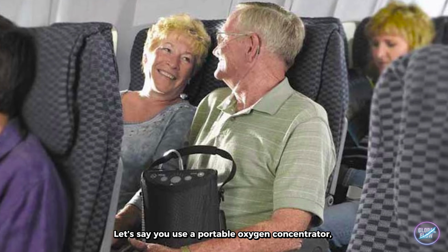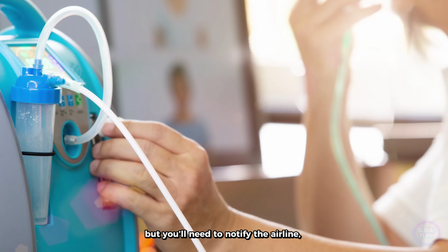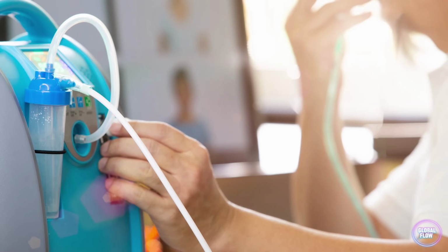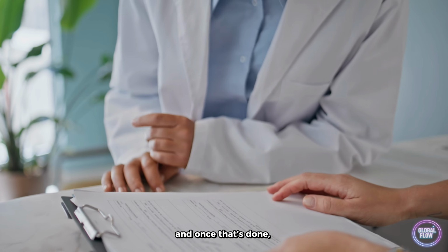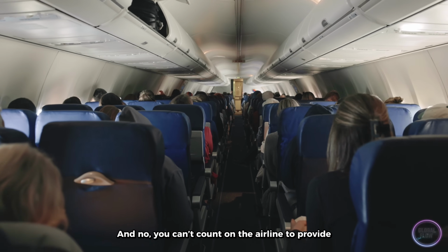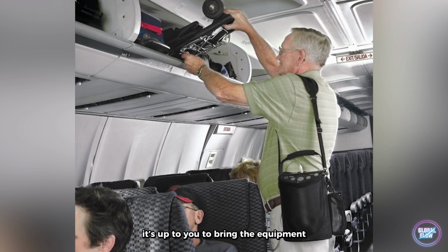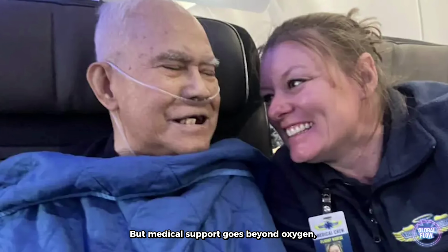Let's say you use a portable oxygen concentrator. You're allowed to bring it on board, but you'll need to notify the airline at least 48 hours ahead so they can approve the device and make any needed arrangements. Most airlines have a form for your doctor to fill out, and once that's done, they'll usually clear you to fly with it. And no, you can't count on the airline to provide oxygen tanks on board. Those aren't standard, so if you need oxygen, it's up to you to bring the equipment and get approval in time.